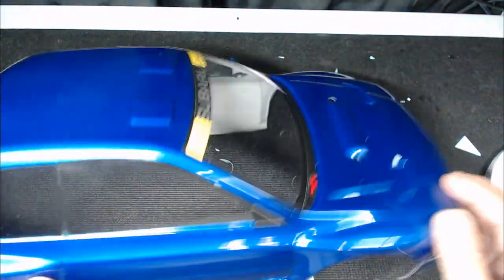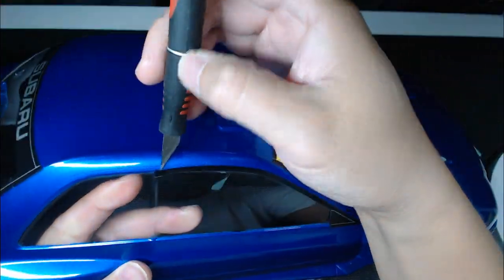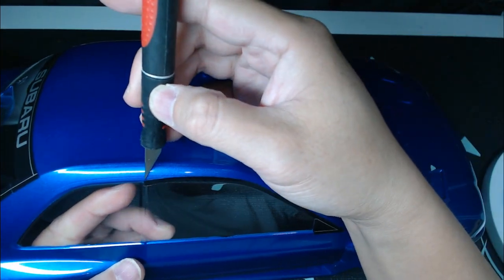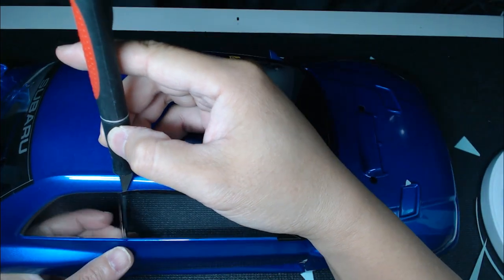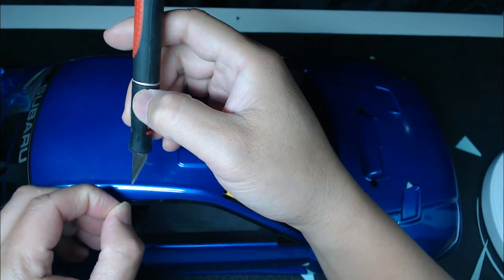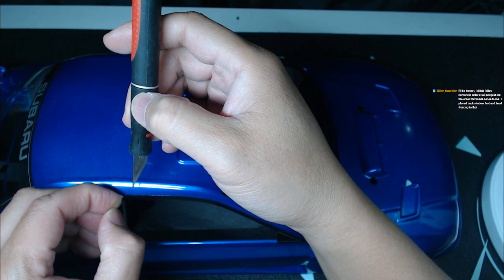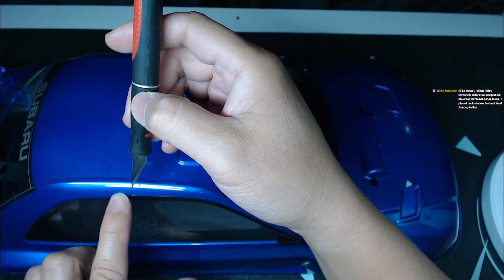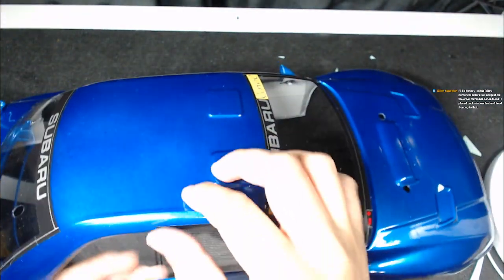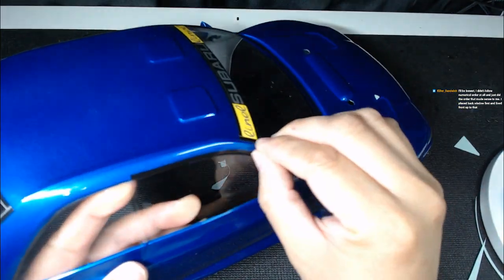Okay, well, other than the end there, the rest of it looks pretty good. I didn't press down on the end here, so it should be easy to remove and fix. Indeed. Alrighty.